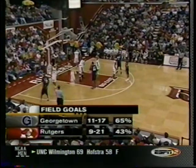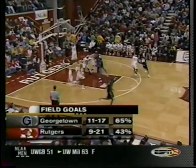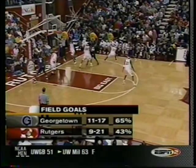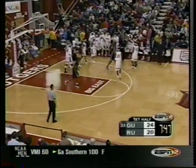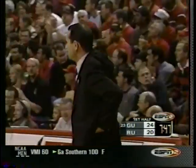Georgetown shooting an outstanding 65%. Rutgers has got 4 more shot opportunities, but shooting a lower percentage, and Braswell can't get it inbounds, and Jim Burr gives them the timeout. Georgetown calls a 30-second timeout.